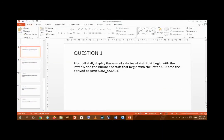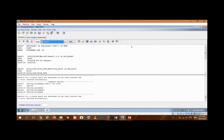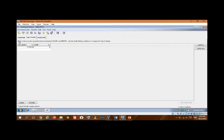Okay, now I will present our column function and grouping questions. For question 1: from all staff, display the sum of salaries of staff that begin with the letter A and the number of staff that begin with the letter A. Name the derived column sum_salary. For the SQL statement, you select sum salary as sum_salary, count star as num, from staff where first name like A percent. We run and we get the output: sum salary 8,700 ringgit and num is 5.